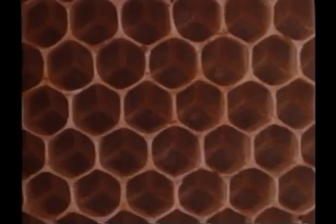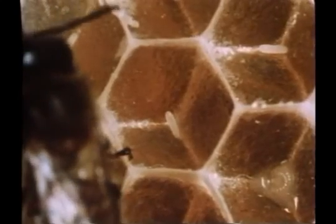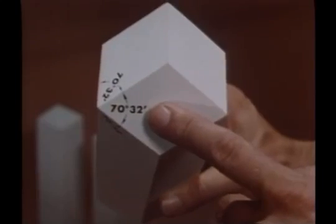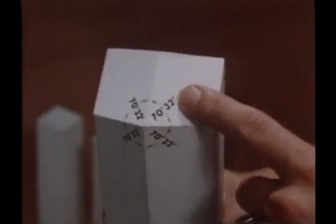Obviously, the obtuse angles where bottom meets wall make it easier for the bees to construct the cells and to keep them clean. But Maraldi noted that there was a remarkable constancy to the angles of the rhombi. They measured about 70 degrees. He suggested that the bees had used this angle for the sake of simplicity. For if the acute angles of the rhombi are 70 degrees 32 minutes, the angles of the side trapezoids are identical.